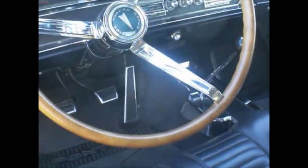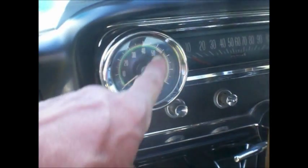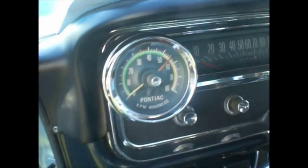421 4-speed with no extra options. Tachometer, no gauges. It's got the 66 tach that has a different color yellow as a red line. I think that's a 66 tach. Interesting car.